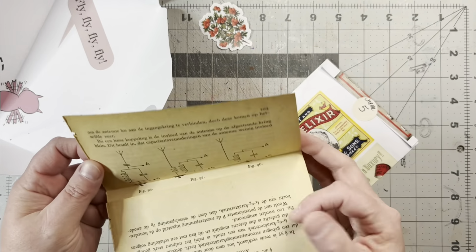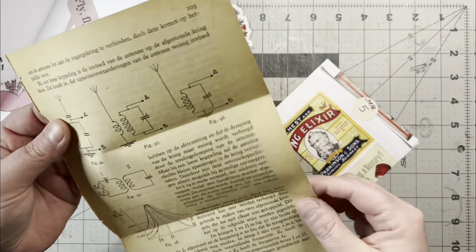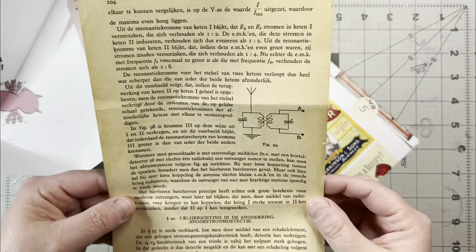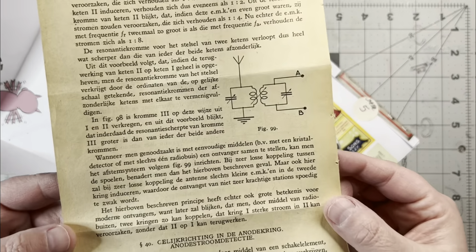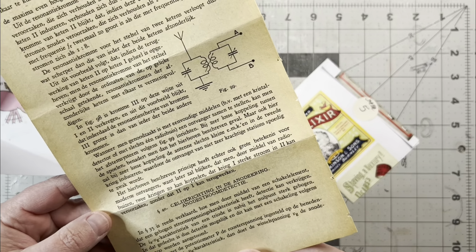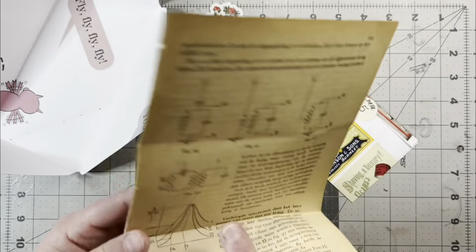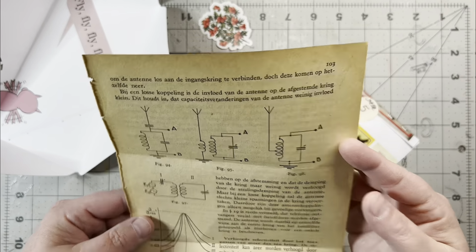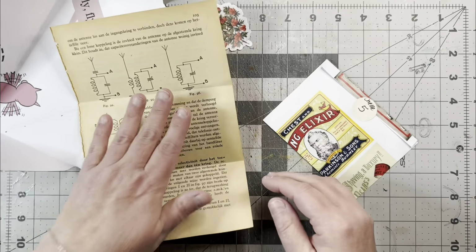And she has sent a book page, and it is some foreign language. So I have no idea what they're even talking about, but there's some little diagrams, and I don't even know if this is German or what. But we have that to work with.